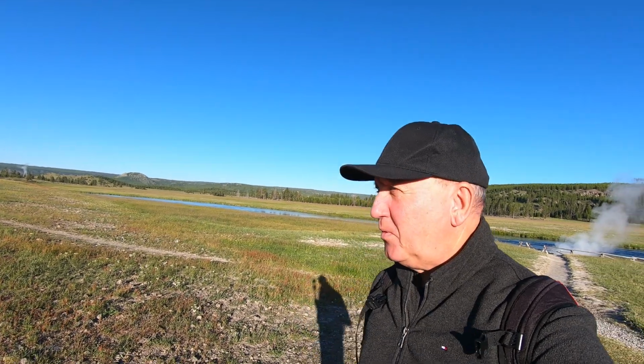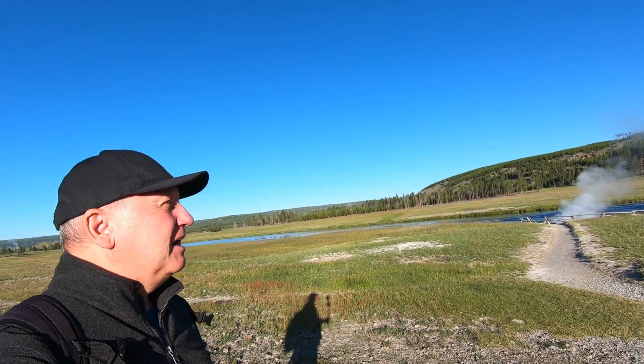It's early morning here in Yellowstone. It's a very beautiful day today. It's blue sky, no clouds. The temperature here in the morning is about 40. It was 42 earlier. Now it's probably upper 40, and it will be really nice, I think, today.